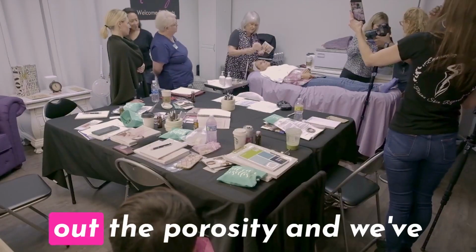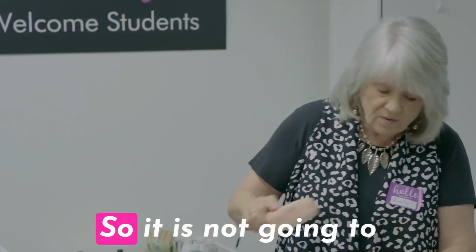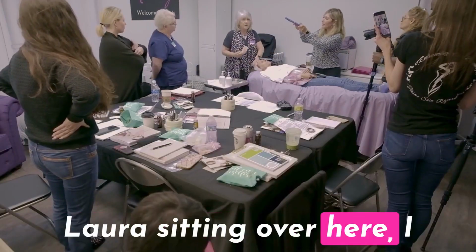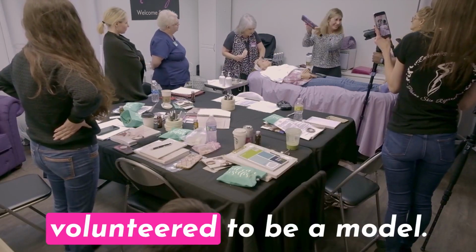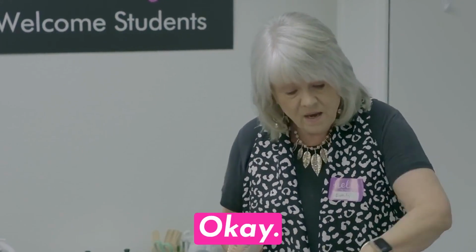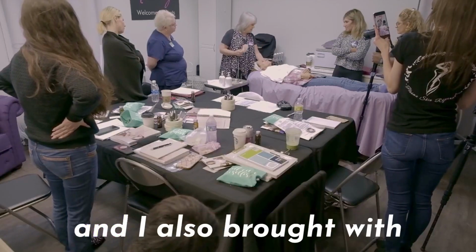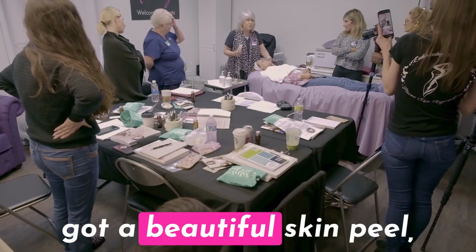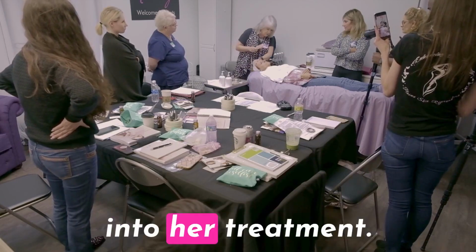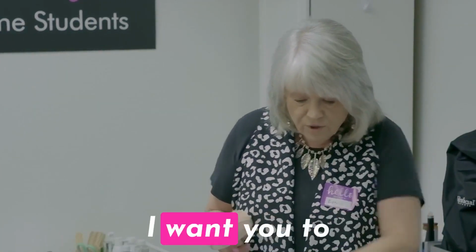This skin, we have evened out the porosity and we've detoxed the skin, but we haven't stripped it, okay? So it is not going to be red and irritated and dry and flaky. And as I was looking at Laura sitting over here, I do want to say something, and I think you'll understand because you volunteered to be a model, so that means I have to be real straight. Her skin can look 10 times better than it did when she walked in this room. It wasn't glowing, it was dull, and she's got texture issues from old scarring. So if we worked on this, and I also brought with me, if we had time, a beautiful pumpkin enzyme peel, that would be a great thing for her to use at home, and we could coordinate that into her treatment. The skin's going to get tighter because the texture's going to be firmer, but she's not going to be stripped and parched. I want you to feel your face.